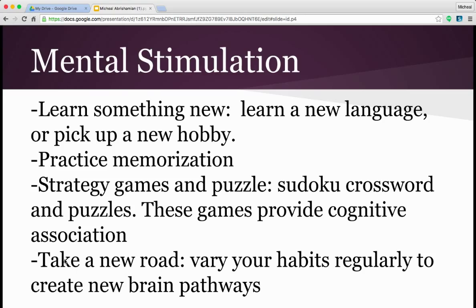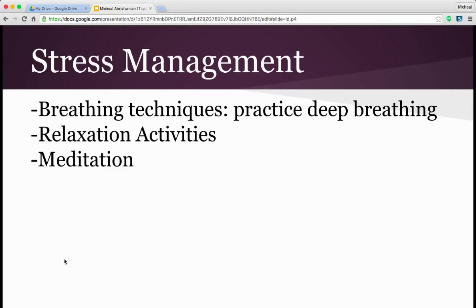Mental stimulation. Learn something new, learn a new language, or pick up a new hobby. Practice memorization, strategy games, and puzzle games, such as Sudoku, crosswords, and puzzles. These games provide cognitive stimulation. Take a new road. Vary your habits regularly to create new brain pathways. Stress management: practice deep breathing techniques, relaxation activities, and meditation.